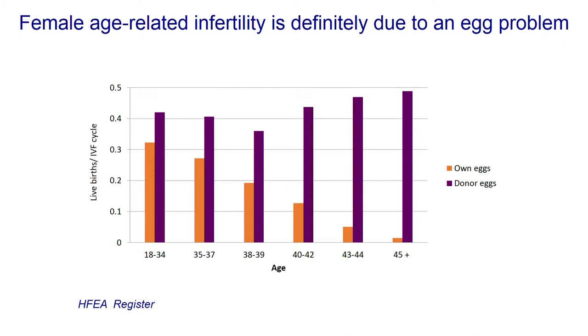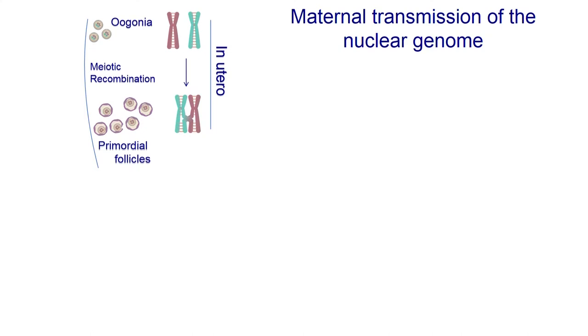So in order to understand this a bit better, we're going to talk about how mammals make oocytes. And it commences very early in life. It commences during fetal development. So about 3 to 5 weeks after fertilization, primordial germ cells migrate to the gonadal ridge where they undergo multiple rounds of mitotic cell division. And then towards the end of the first trimester, they enter meiosis. And this is marked here by meiotic recombination, when the parental homologs reciprocally exchange DNA and remain physically linked.